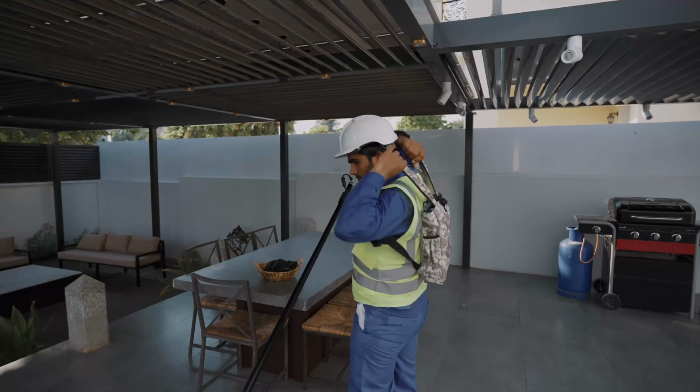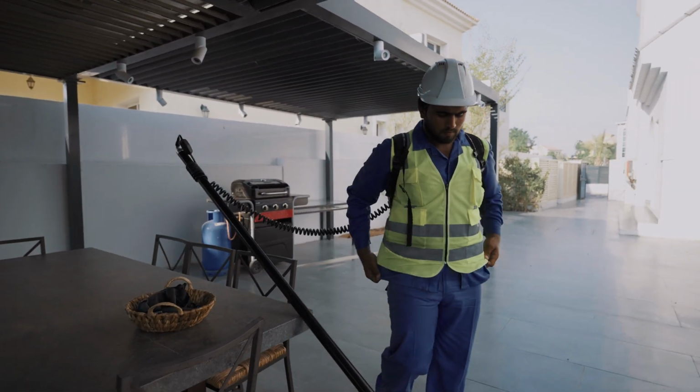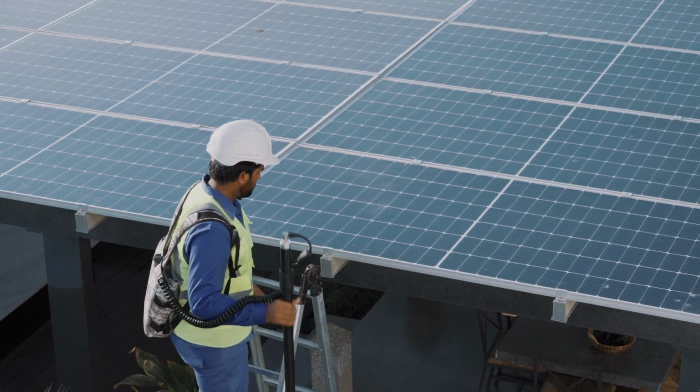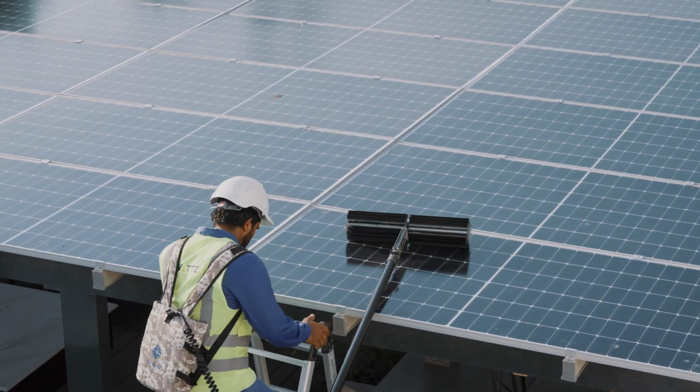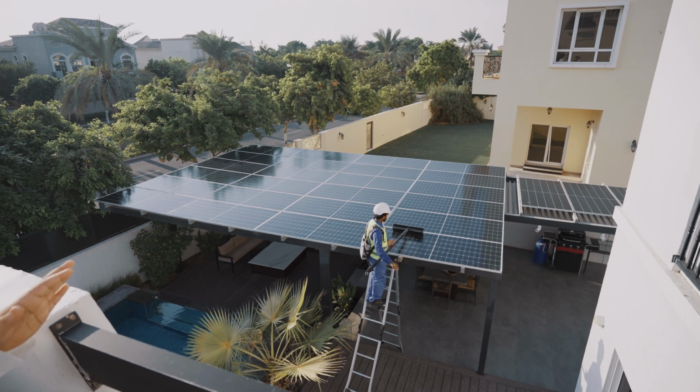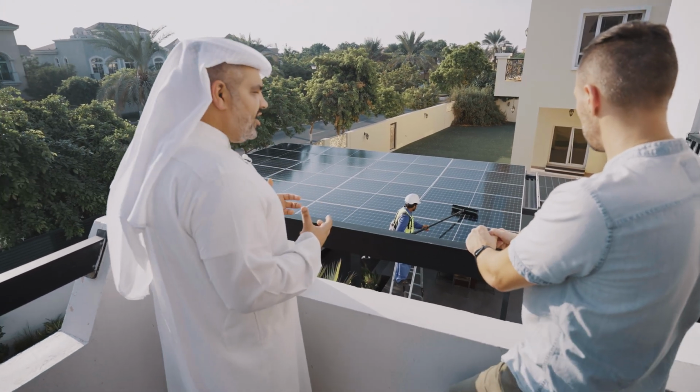I see gentleman is... Oh yeah, he's about to do some cleaning. That's part of whatever we spoke, remember, about maintenance. Maintenance. This is frequent. Like I said, it's done twice a month minimum, right? So it depends on location of the project. It depends how dusty the area is.